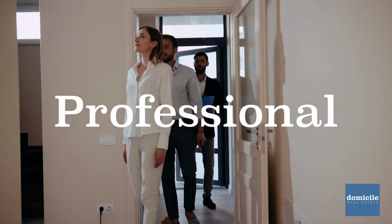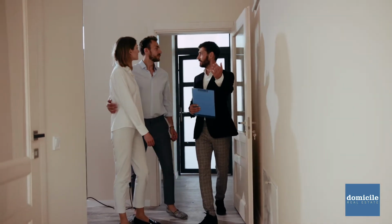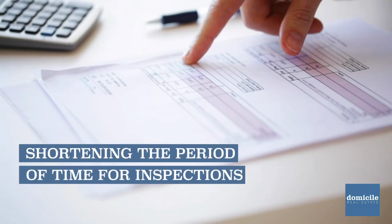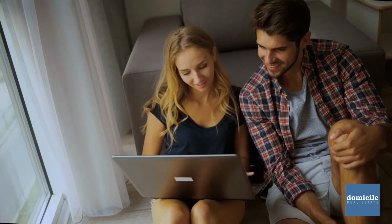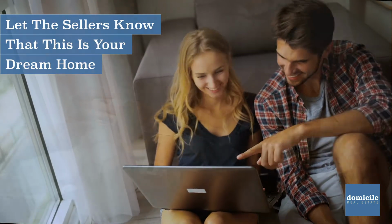We work with buyers and sellers, so that gives us an opportunity to know what it feels like from the other side of the table when we receive multiple offers. When you're looking to provide an offer that is reliable and certain, there are a couple things that you can do. And not all of them just involve being a higher price. Things like shortening the period of time for inspections. Things like writing why you want the house so that the sellers actually have an understanding that this just isn't one of 5 houses you've written on. This is your dream home. This is the one for you.